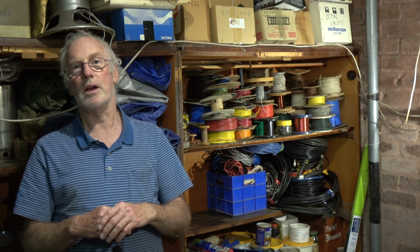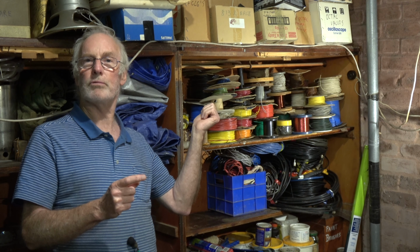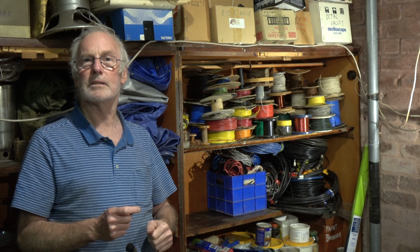I've been using some of my time in this overreaction police state lockdown crap to sort out a few things around here and get rid of a lot of junk I don't really need. And I've rationalised my wire collection. And as you can see, now it's all on reels and looks really colourful.